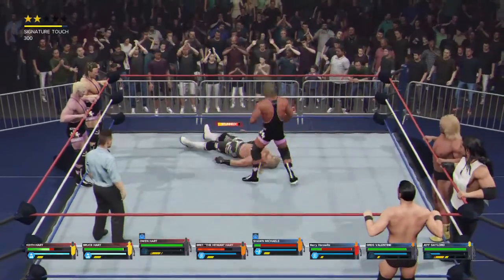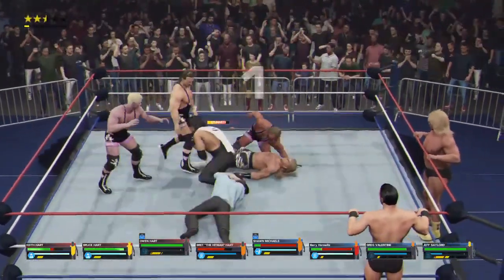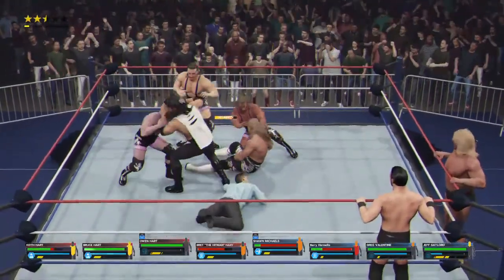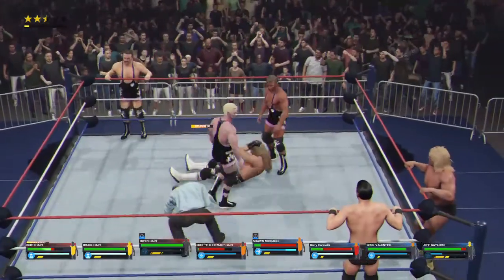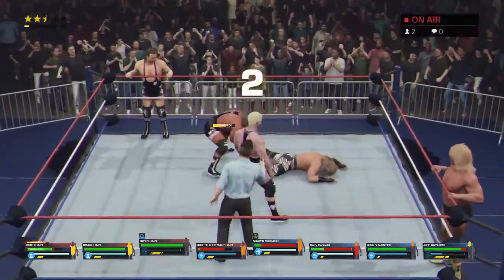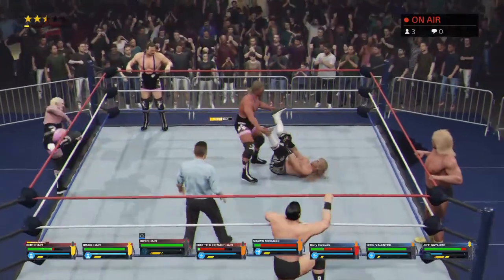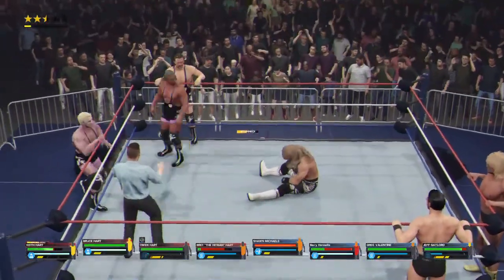Dropped on the crown. He may get the three count right here. This is it. Look at this. Curious decision there, Michael. Inelegant exit, but if it works, it works. One, two. What's he looking for here? Headbutt to the groin. That was low.